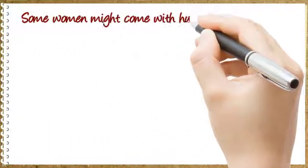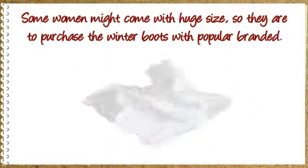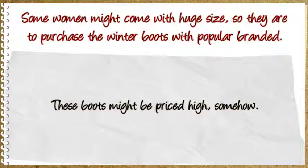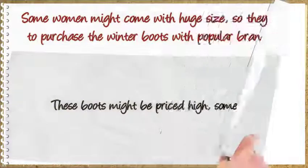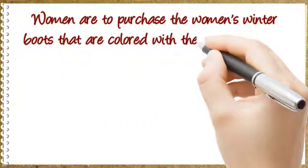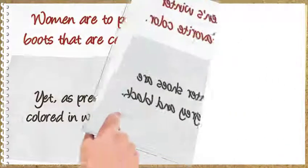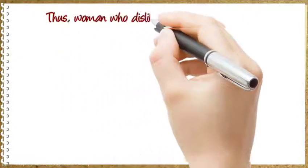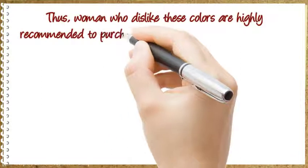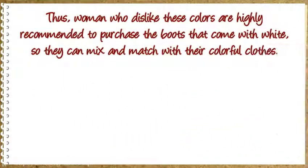Some women might come with huge size, so they are to purchase the winter boots with popular brands. These boots might be priced high, somehow. Women are to purchase the women's winter boots that are colored with their favorite color. Yet, as previously mentioned, winter shoes are colored in winter colors, such as gray and black. Thus, women who dislike these colors are highly recommended to purchase the boots that come with white, so they can mix and match with their colorful clothes.